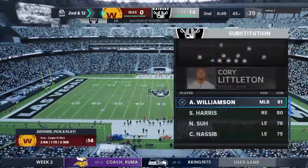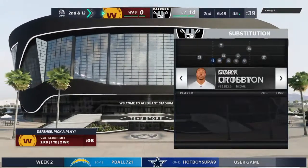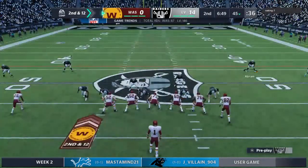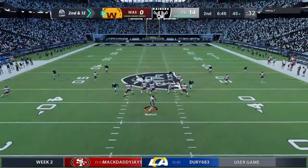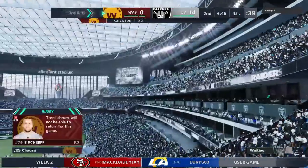This one to start the drive. You're putting a lot of pressure on your quarterback to bail you out when you're in second and long yardage. First play of the drive goes the wrong way. Here's 2nd and 12. Out of the gun, Newton. And he takes a shot on the release as this will be incomplete.